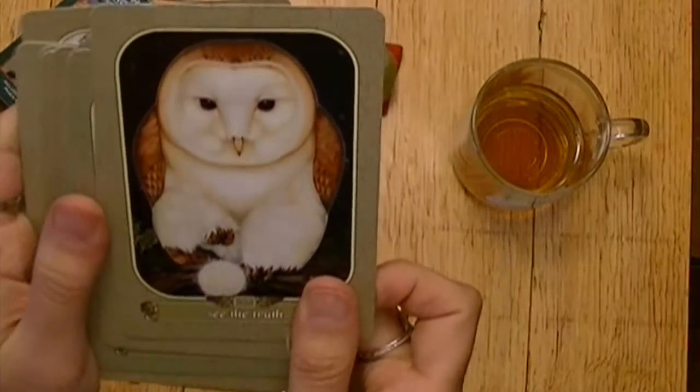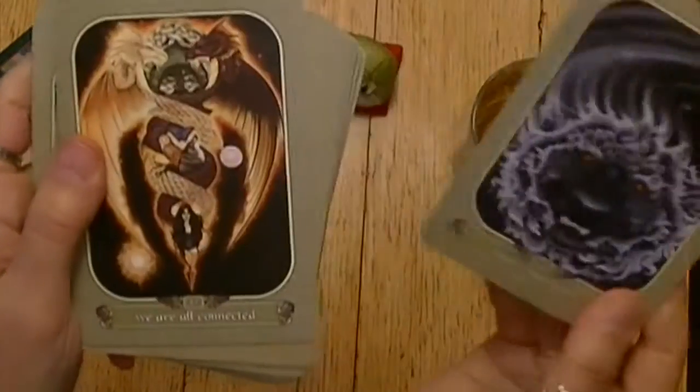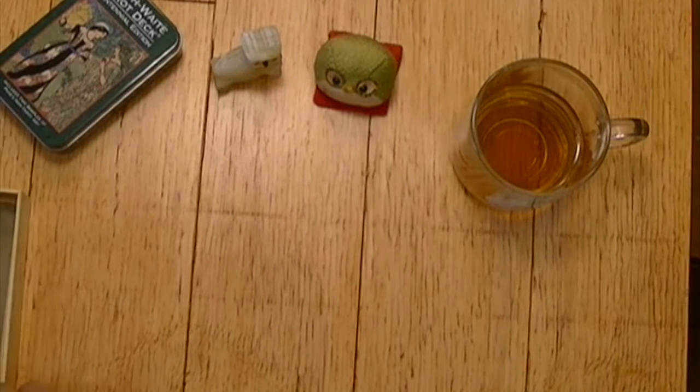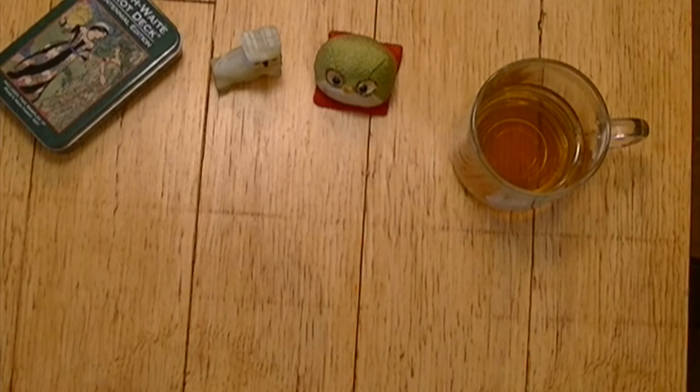So I bought a second deck, and I gave that deck to my son, and I kept the original one. Is that wrong? Is that horrible? He said he didn't mind. So I kept this one. I just couldn't get rid of it. I love it too much. So Messenger Oracle is beyond fantastic.